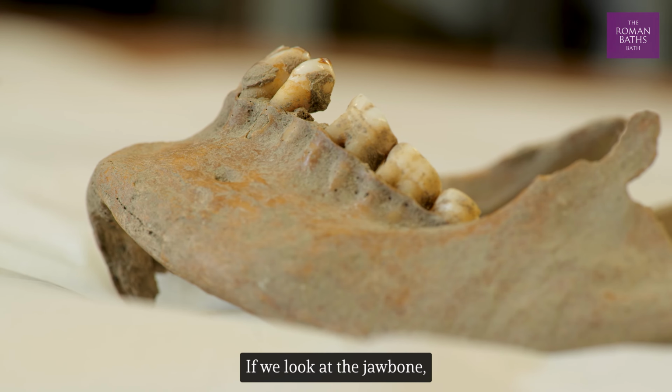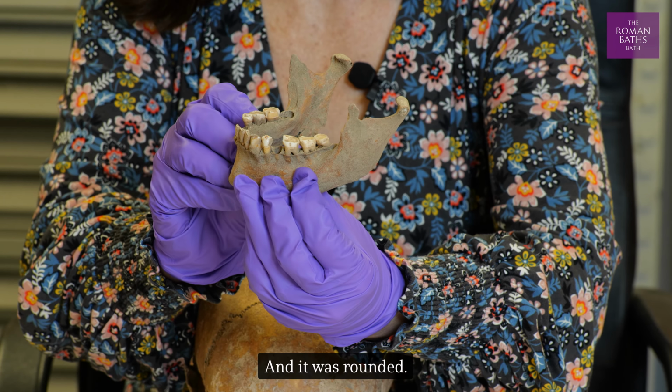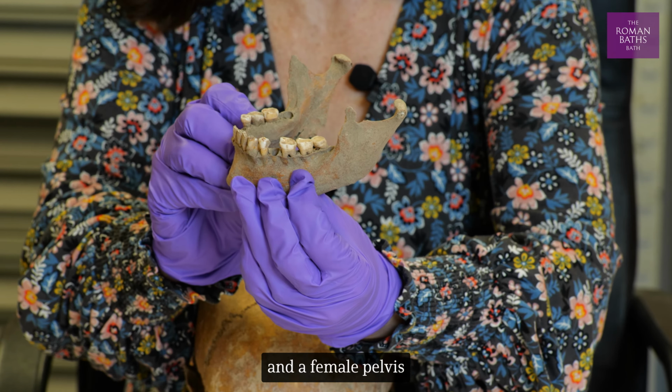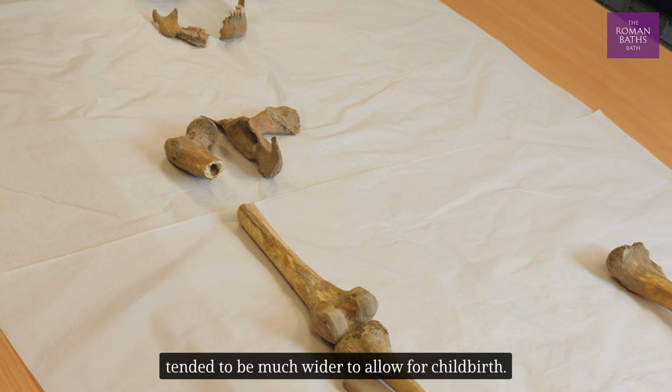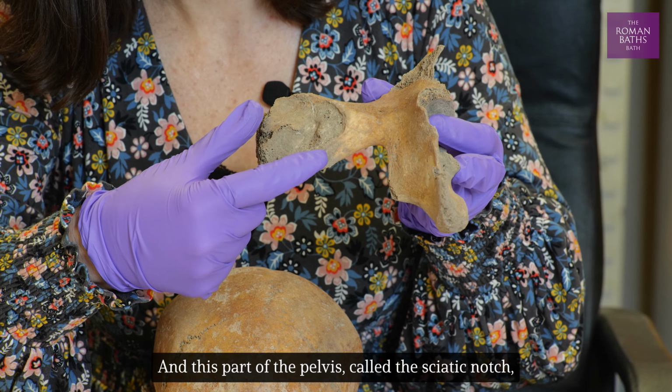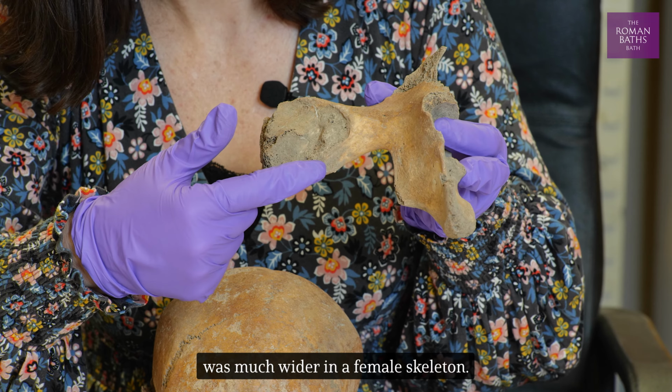If we look at the jawbone, women tended to have a much smaller, narrower chin, and it was rounded. And a female pelvis tended to be much wider to allow for childbirth. And this part of the pelvis, called the sciatic notch, was much wider in a female skeleton.